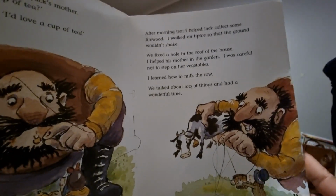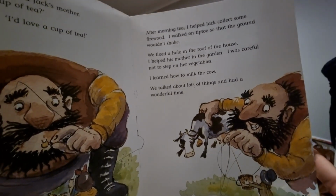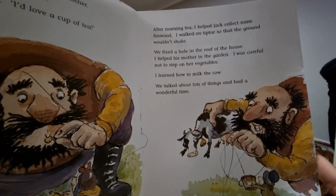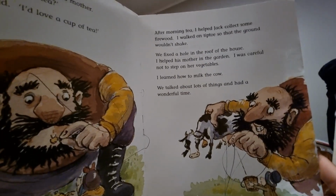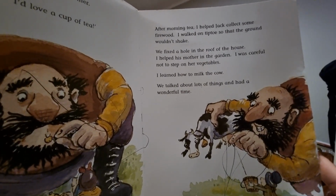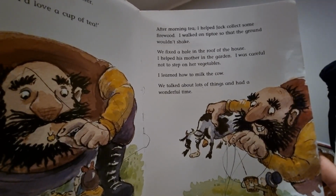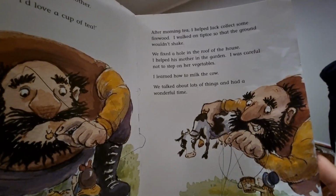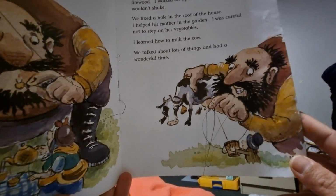I guess so. After morning tea, I helped Jack collect some firewood. I walked on tiptoe so that the ground wouldn't shake. We fixed a hole in the roof of the house. I helped his mother in the garden. I was careful not to step on her vegetables. I learned how to milk the cow. We talked about lots of things and had a wonderful time.